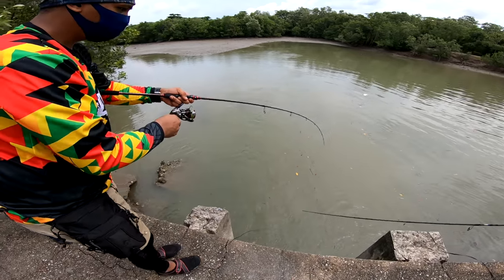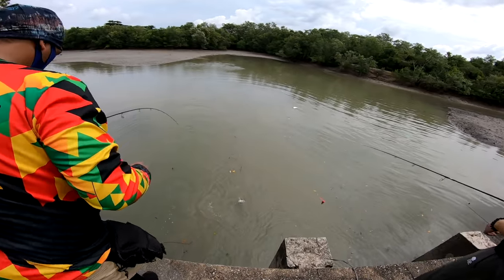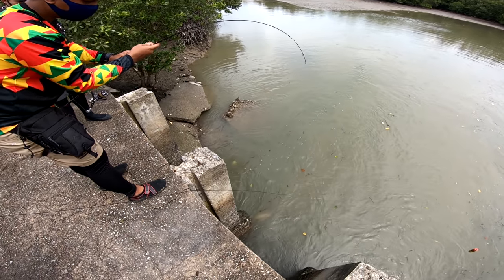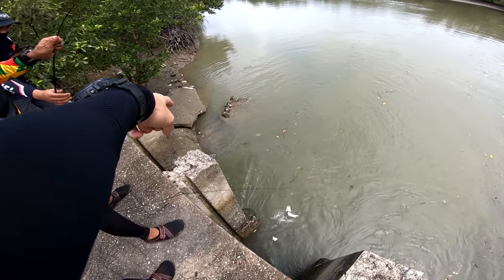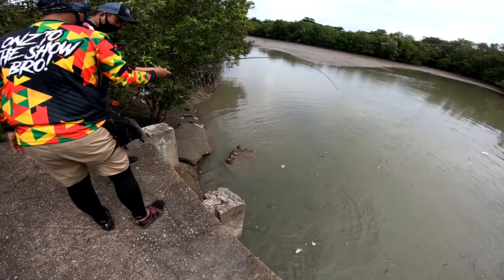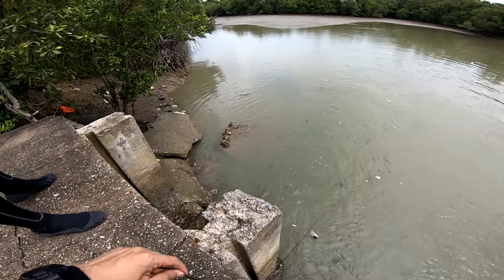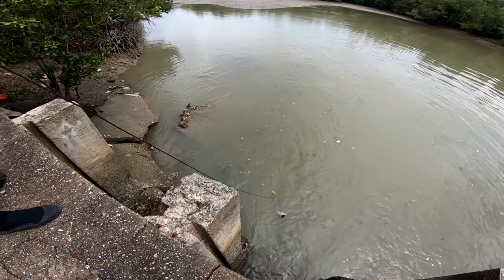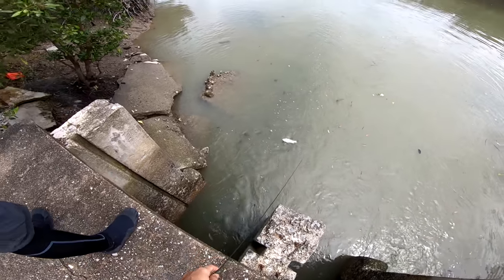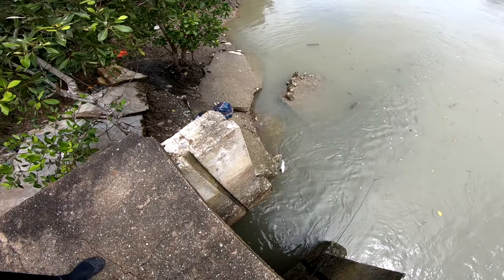Oh, good size. Wow. Good size. I think you go down over there, ask someone to gaff. You bring it over there, bro. Yep. Bring it over there. Good size. Slowly, bro. That place is slippery.